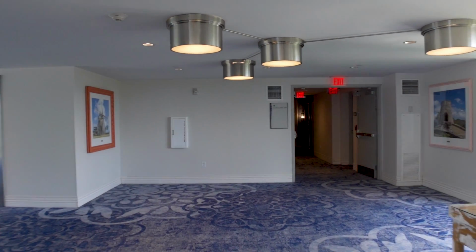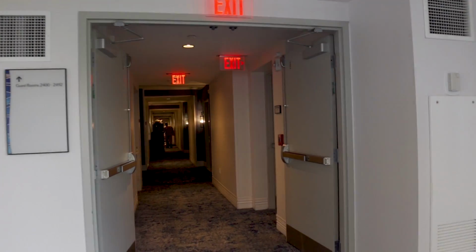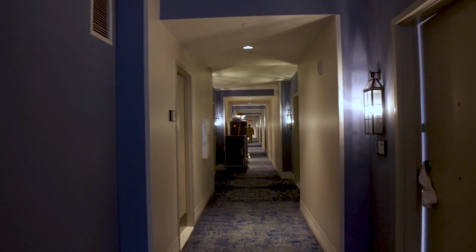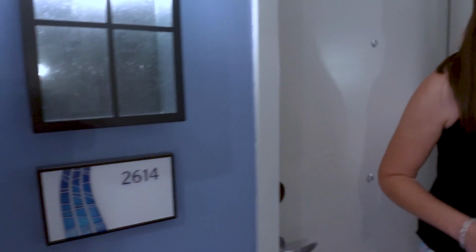Walking into the guest house, you'll see the elevators usually, and then the hallways are really beautiful. They have all these really nice lamp lights on either side. Sapphire Falls has all of those blue hues to them, so just really calming, relaxing, kind of like your islands. We are in house number 2, room 2614. This is a king suite with a lagoon view, so let's go check it out.